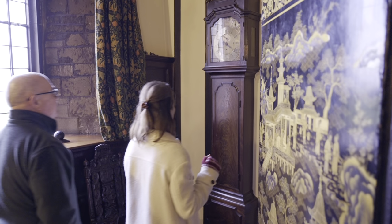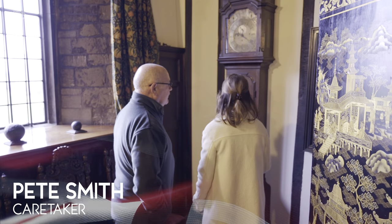Okay, so the first one we're going to do is the Great Hall clock, the grandfather clock. Now, the keys. Good.